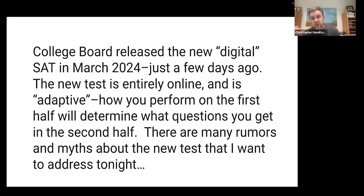Being adaptive isn't really what troubles me about the new digital SAT. Being adaptive actually makes a certain amount of sense. You don't answer all of the range of questions and difficulty. People who are strong will mostly focus on the harder questions and they can get a better score. People who are less confident don't have to struggle through those questions. And the scores will be reflecting what level of difficulty you're addressing.